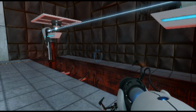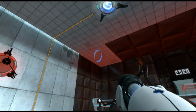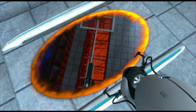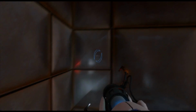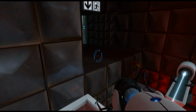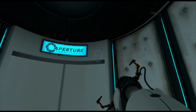Now use the aperture science on stationary scaffold to reach the chamber lock. Greatest at this game. Yeah. Well, yep, that's it.